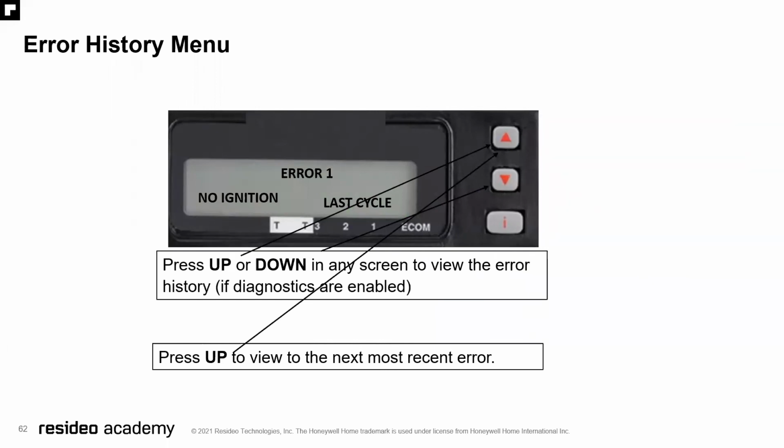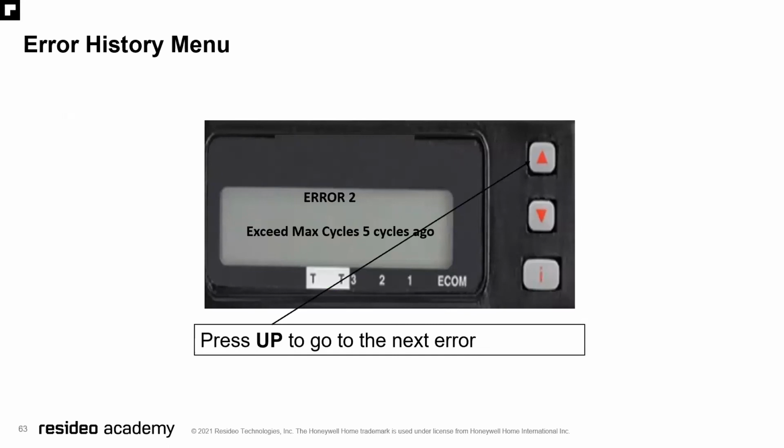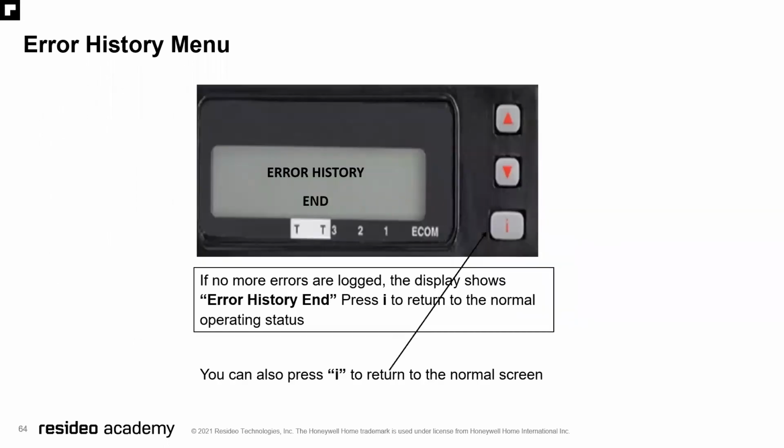And you can move on if you've got more errors. You press the arrow up button to move into the next error. In this one case, it exceeded the max cycle 5 cycles ago. You can rotate through the error history to see what errors have occurred by pressing the arrow up button. If there are no more errors, if you go through 2 or 3 or 4 and there are no more, you'll see error history. And at the end, to return to normal operation, we simply press the I button and go back to the normal screen, where it should say standby.